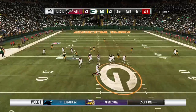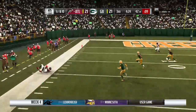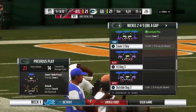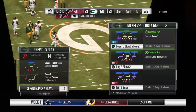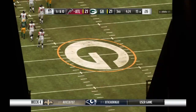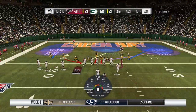On 1st and 10, it's Ryan. Toward the sideline, and look at that catch. Dragging the toes, and that's going to be a first down. Well done. A very solid gain of 27. Now 5 straight completions here in this second half.